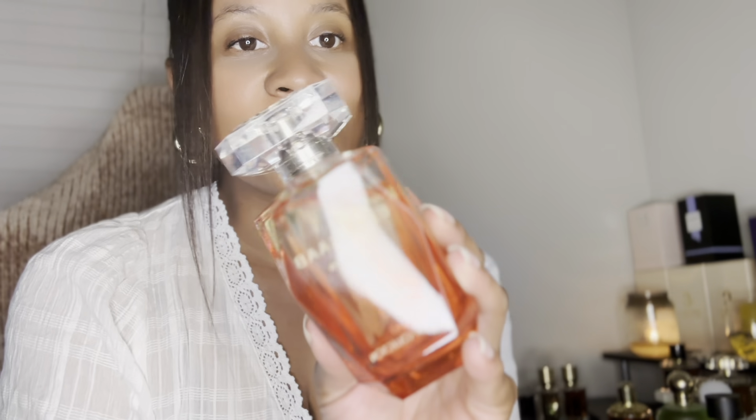This has that powdered almond smell. So just think of a sweet powdered almond on top of some sweet orange blossom. This is not overly sweet, but it is definitely a sweet almondy floral, okay? So that's that. This one has gotten me some compliments. There was an Uber driver, and he was so, so cute. But anyway, he complimented me on this one.